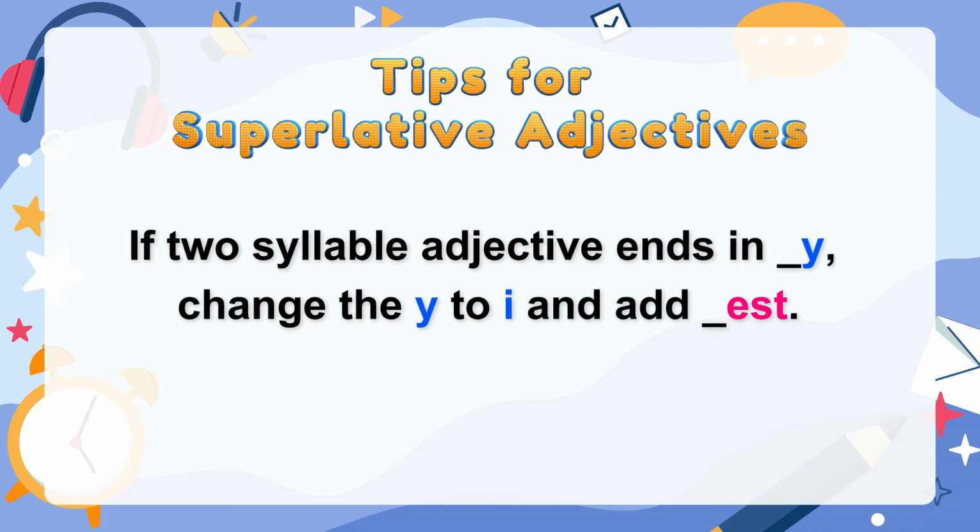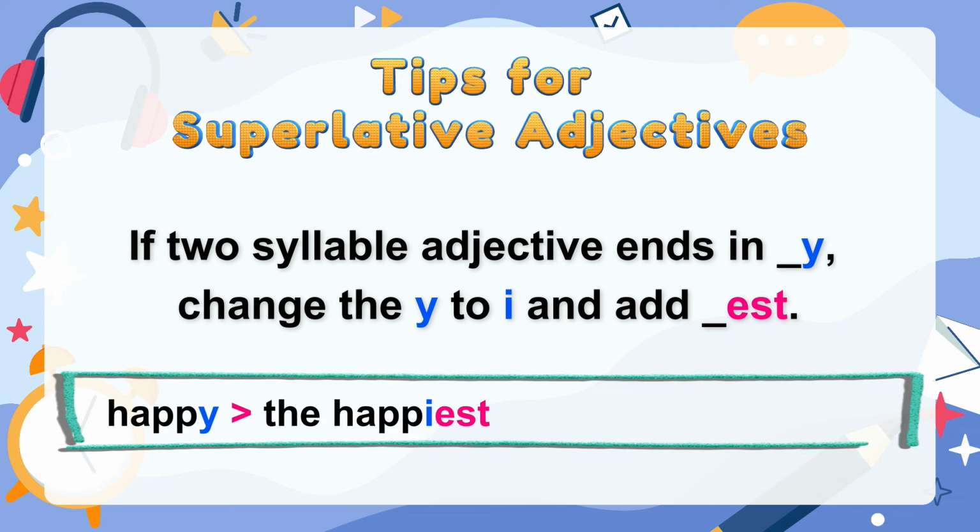If a two-syllable adjective ends in y, you change the y to i and add est. Happy becomes the happiest. Easy becomes the easiest.